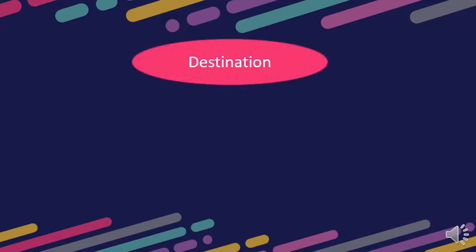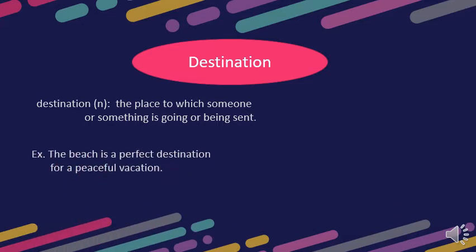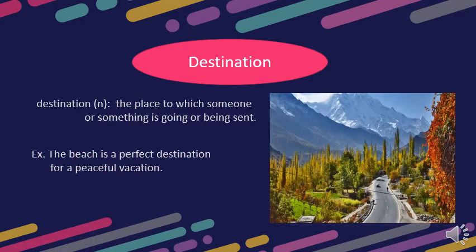Destination. So what is the meaning of destination? Destination is a noun, and it means the place to which someone or something is going or being sent. For example, the beach is a perfect destination for a peaceful vacation.